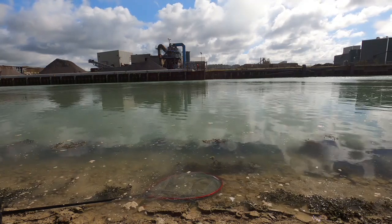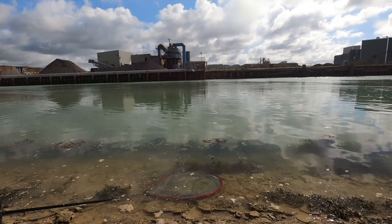Sport on a light spinning rod, that would be, wouldn't it? Small lures.